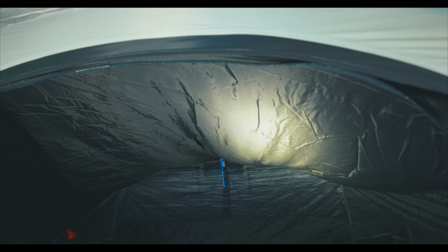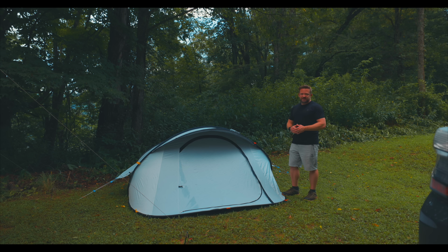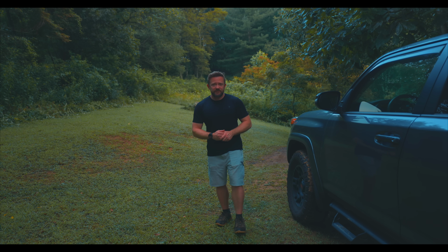I'm not sure why you would want to black out the light. I don't know how many people are sleeping the day away inside of this tent. All it does is hold in heat, limits ventilation, and adds quite a bit of weight to this tent. I'll tell you what, I need to get camp set up, and I might as well do that now.